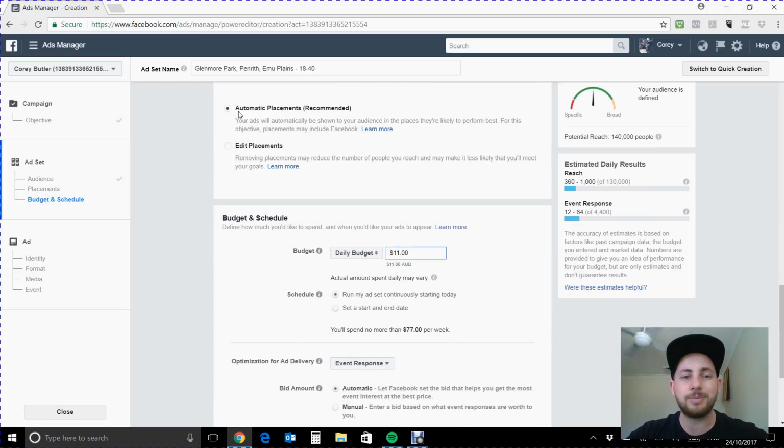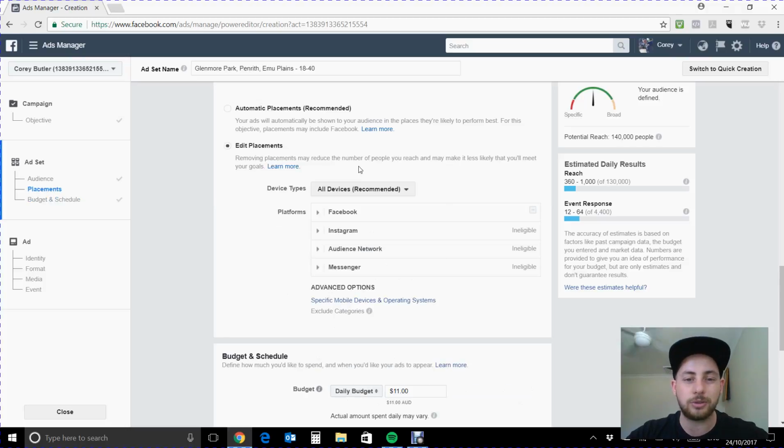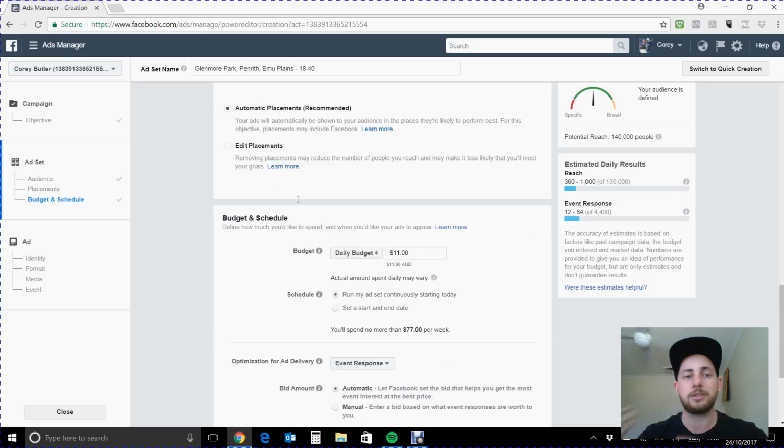So with placement, I just do automatic. You don't need to choose your own placements. Let Facebook work it out for you. They'll choose the best place to post or share your ads and get in front of as many people as possible. So let them do it for you. Don't worry about trying to track it and do it yourself.